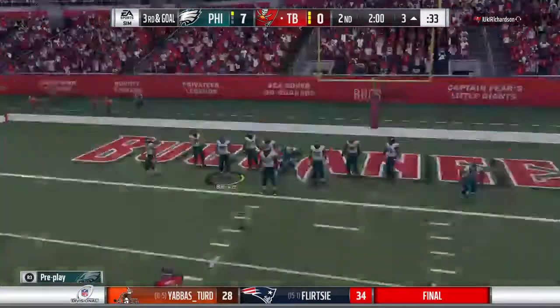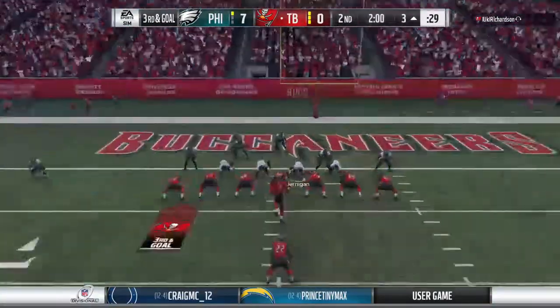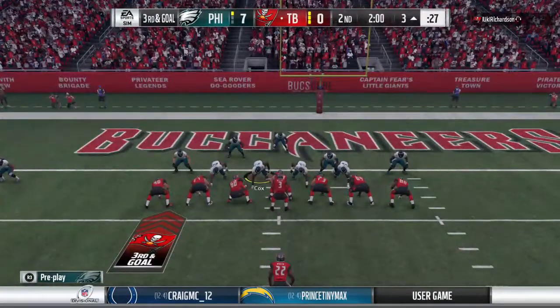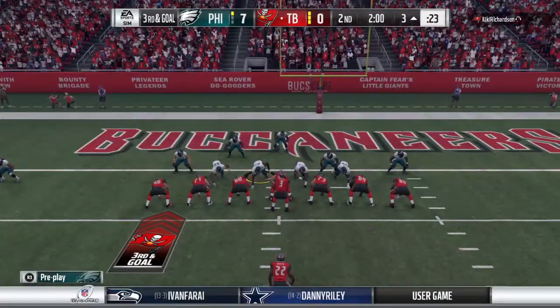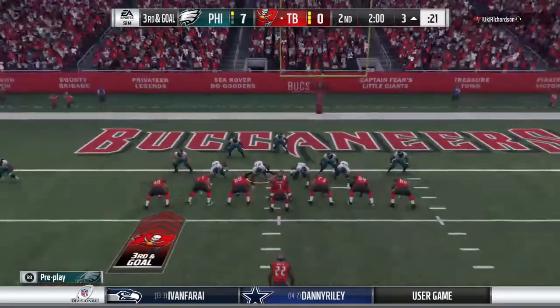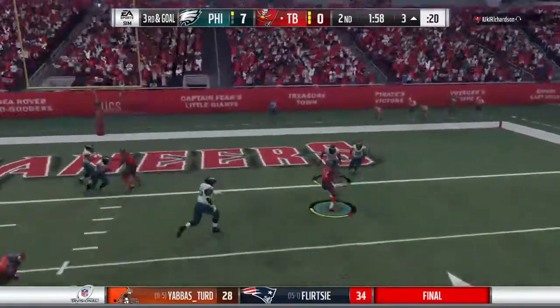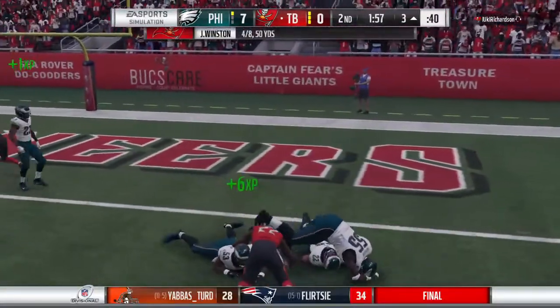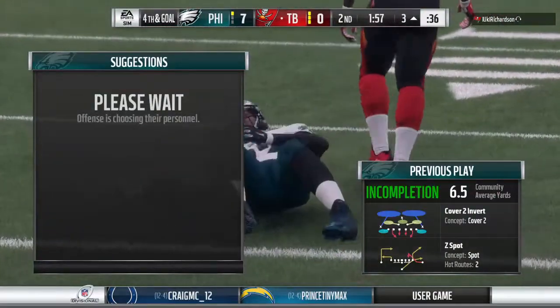From the 3-yard line again, they'll try and punch it in here on 3rd and goal. Here's Winston. And incomplete. The contact made the ball roam free and brings up 4th down.